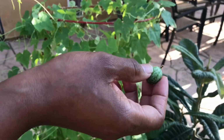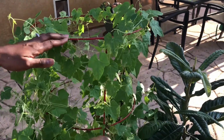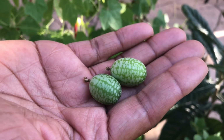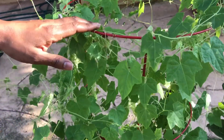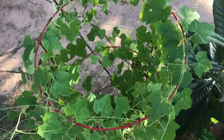So if you like a citrus taste, or if you're a fan of cucumbers, you can try growing this. They're really cute. So far, the best way I found to eat them is just wash them off and eat them. But they're also great in salads, and I'm thinking up a recipe for these. Trying to find a unique way to use these that hasn't been seen before and that tastes great. And if I develop that recipe, I will share it with you guys.